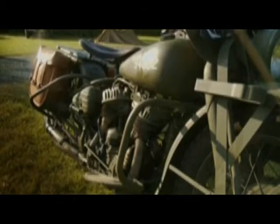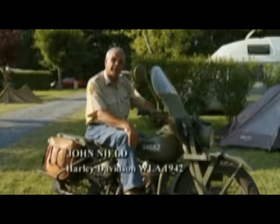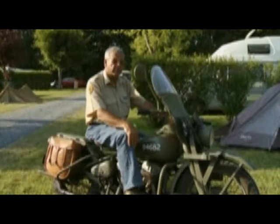This is a 1942 WLA Harley Davidson. It was used by the MP company in South Australia and went to auction in 1956, and I bought it 6 months after that for £45.